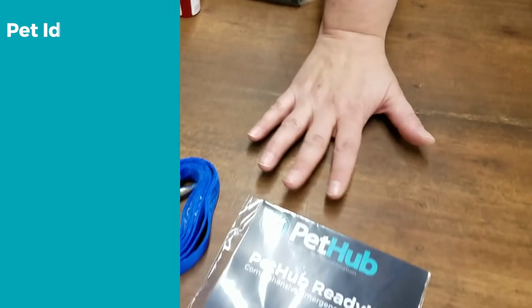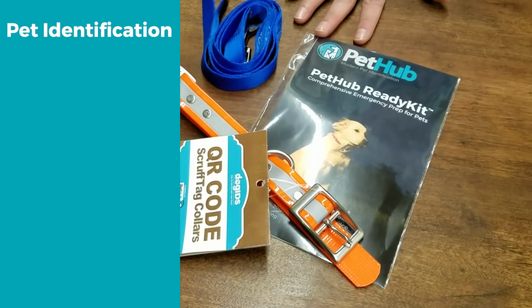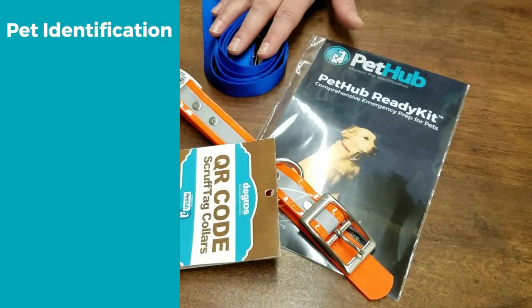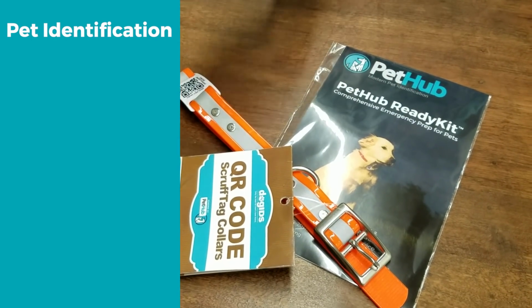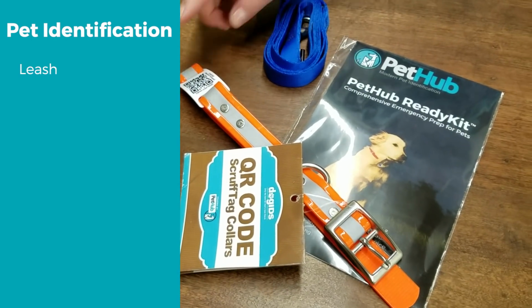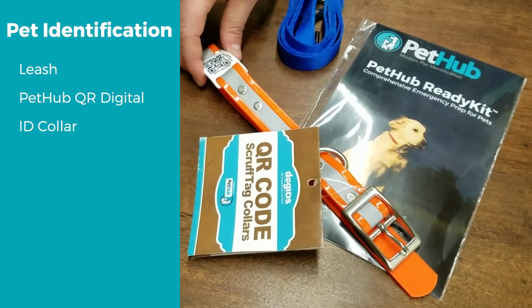And then finally, you need to have extra identification with you, just in case. You never know when the leash might get lost, collar might slip off, tag, what have you. Here we've got just a regular everyday leash, but we've also got the PetHub QR ID tag. It doesn't have a dangling tag that could easily get caught in something.